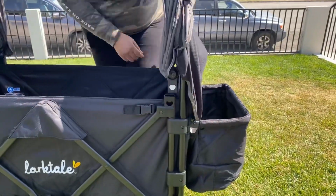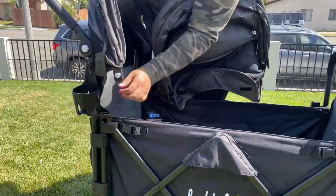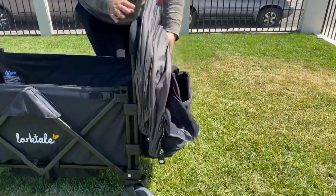The canopies can be removed by pushing on the white button on both ends where it clicks in place. They are easily removable and can be stored right over the basket when not in use.